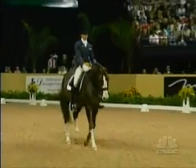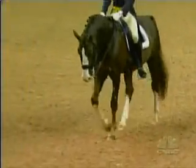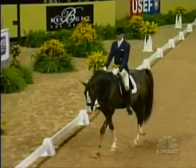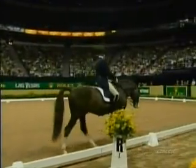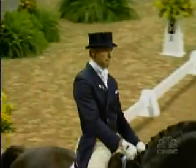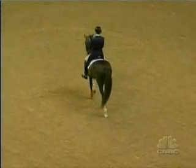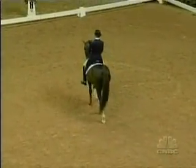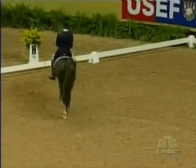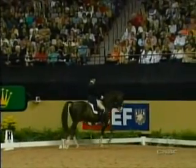Chosen to do the extended walk first. You have to do a minimum of 20 meters of each variation of walk. Briar looking very relaxed. He's a bit of an old timer now in terms of this kind of environment, atmosphere. And a good example of the collected walk. You can see shorter steps, but he's still keeping activity. And what's very important is keeping that 4-time beat.